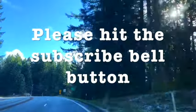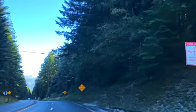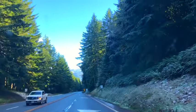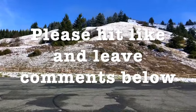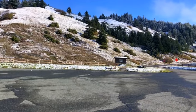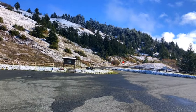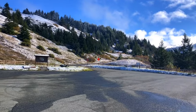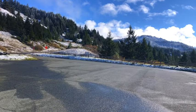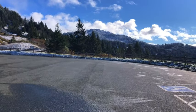We saw the first bit of snow at Lord Ellis Summit, elevation around 2,200 feet. Then we went downhill quite a ways until we crossed Redwood Creek, then came up the hill. We pulled over at the scenic area just before the top of Berry Summit. The scenic area is around 2,700 feet. That's where you start seeing more snow. You get some great views, both the mountains and the valleys that go down.